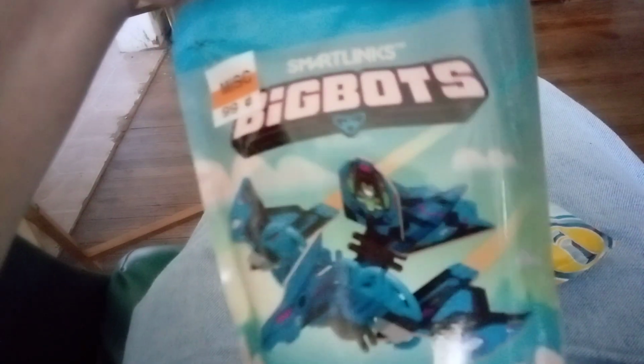Hey everybody, today we have these thingamajigs I found at the thrift store. This is called Smart Links Big Bots. Blue one from Wendy's. And this is a DC Super Friends Series 6 Imaginext mystery figure. I also got new shoes, because the old shoes were tearing up.